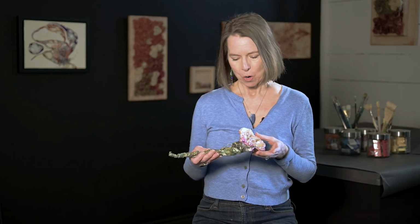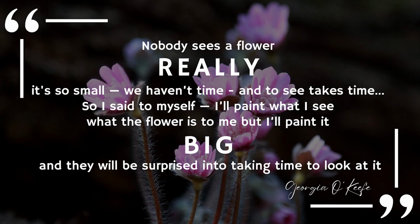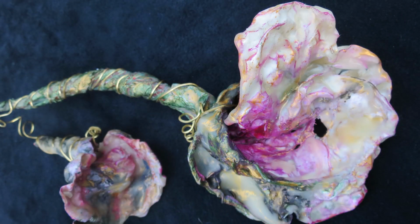And this opportunity as artists to make something big reminds me of a quote by one of my favorite artists, Georgia O'Keeffe, who painted these really large-scale, beautiful paintings. And she said, "Nobody sees a flower, really. It's so small. We haven't time, and to see takes time." So I said to myself, I'll paint what I see, what the flower is to me, but I'll paint it big, and they will be surprised into taking time to look at it. I love that quote by her. So that's really the opportunity as an artist when you're building a sculpture, is you can make it big.